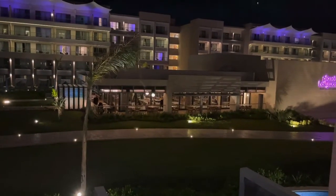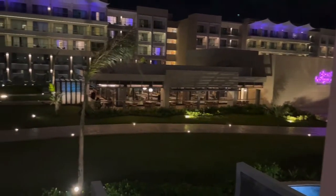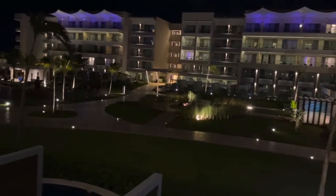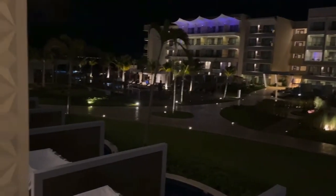Got it. And this is what we see. This is our view. This is in Cancun, Mexico. Take you back in.